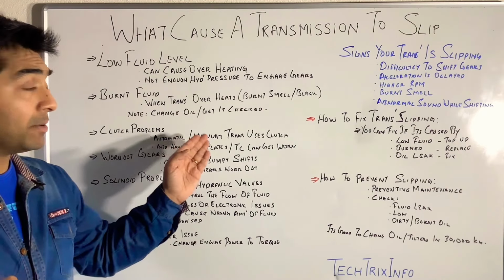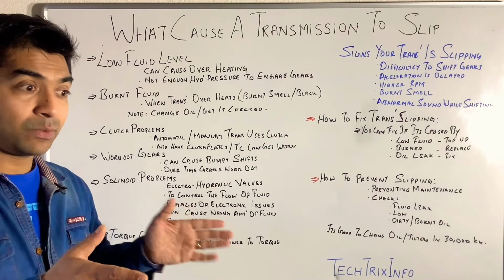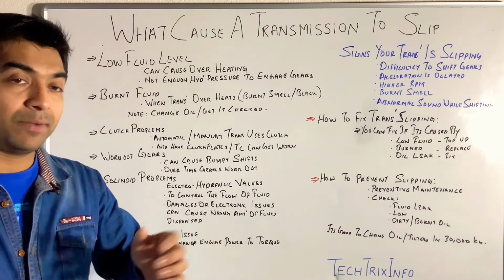Both automatic and manual transmission vehicles have clutches. A manual transmission has the normal clutch unit which engages the transmission with the engine, and an automatic has clutch plates inside the gearbox.